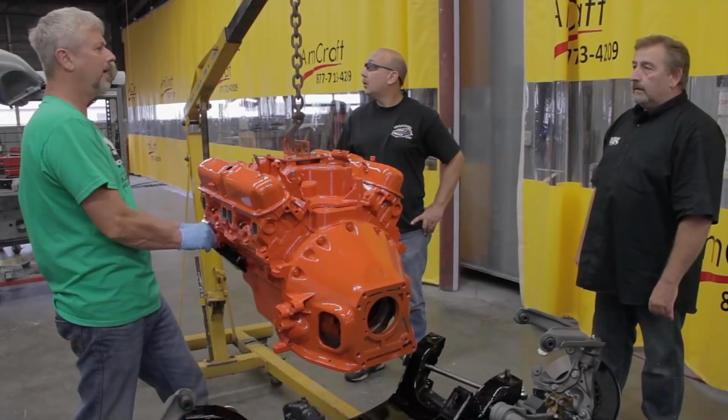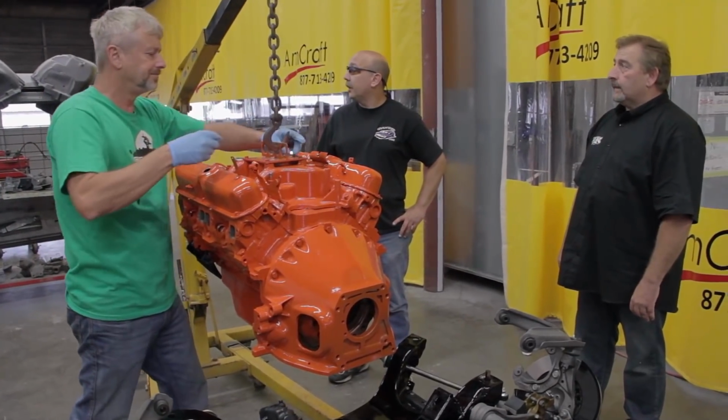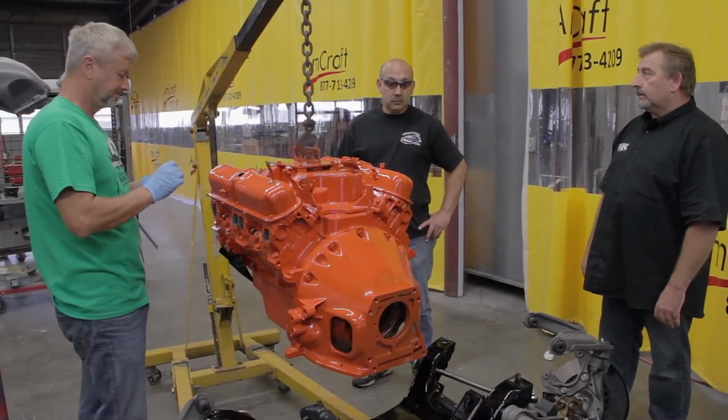The motor is too far back on the cherry picker to be able to lower it down onto the K-member, so we need to suspend the motor a different way. We can hook it up to that crane. We almost need to. Here we've got the legs on the cherry picker that are too long. And so when we try to get in and hover straight over the center of the K-member, we can't get in that far. What are we gonna do?